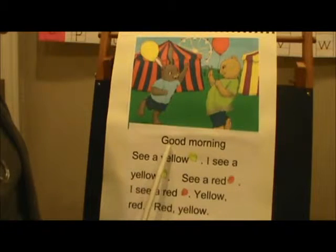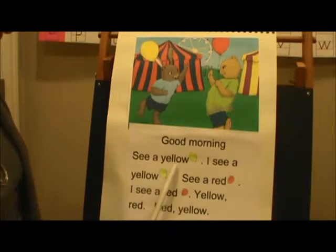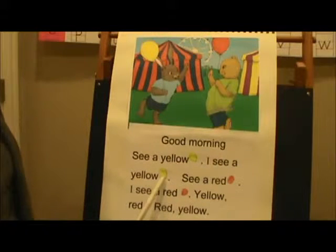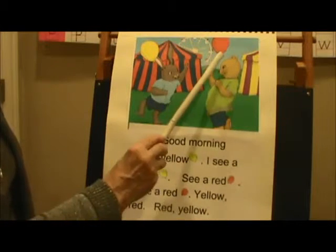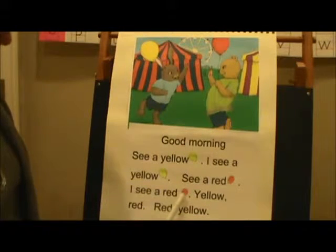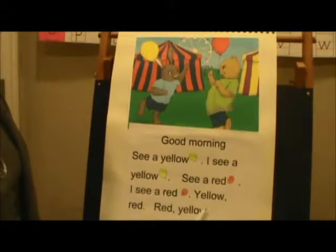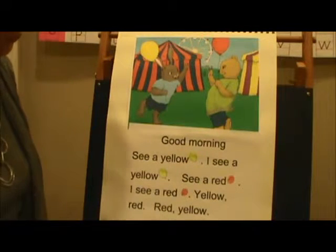Here we go. Good morning. See a yellow balloon. And there it is. I see a yellow balloon. See a red balloon. And there's the bear with the red balloon. I see a red balloon. Yellow, red, red, yellow. Wonderful. That was very good. Now I want to hear you read it. I'm going to point and I want you to read it to me, please.